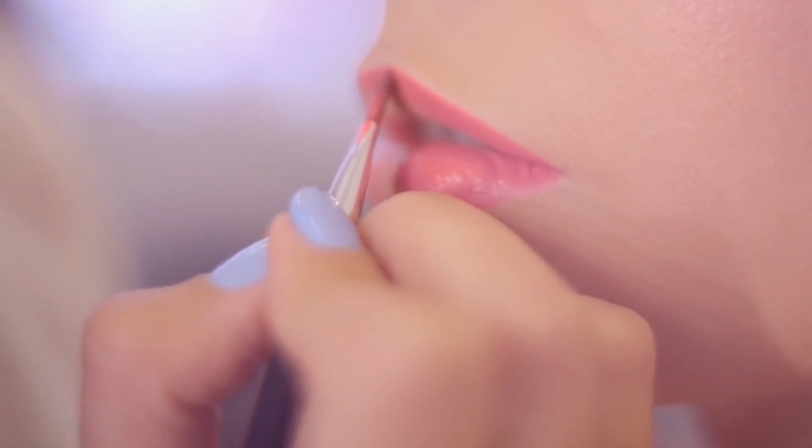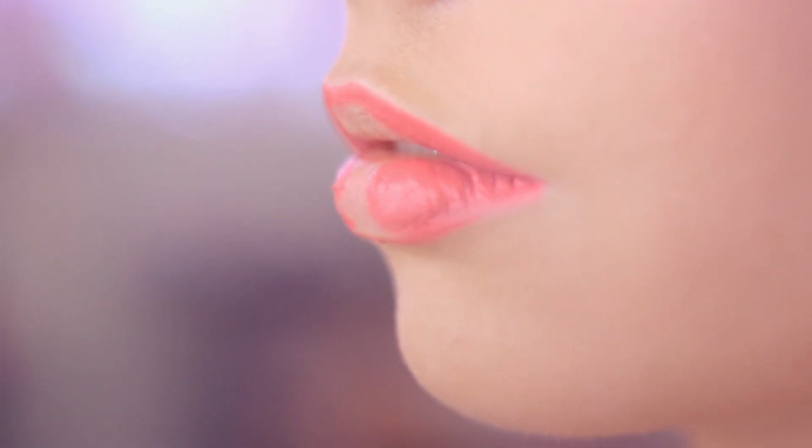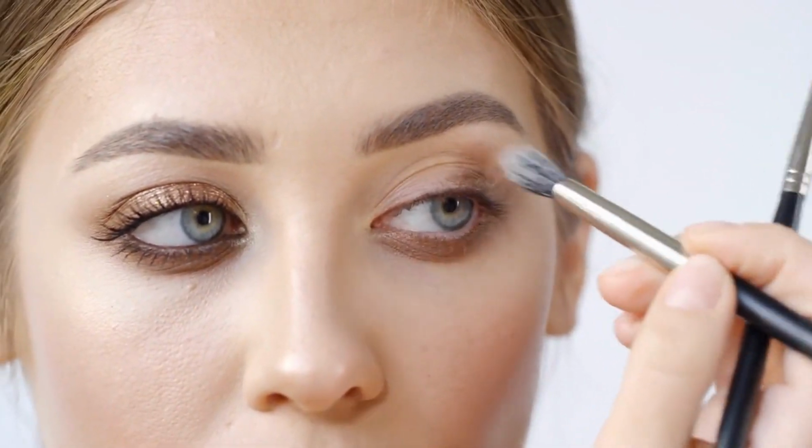Whether you're heading to work, a casual outing, or just want to feel confident at home, natural makeup is a versatile choice. Here are some essential tips to help you perfect a natural makeup look and achieve a flawless yet understated glow. 1. Prep your skin for a smooth canvas.